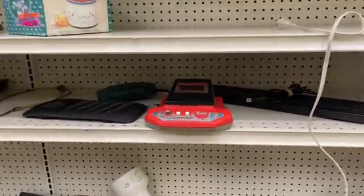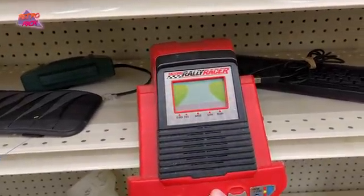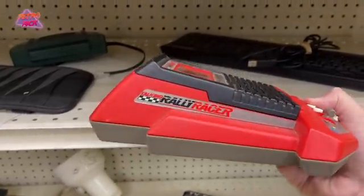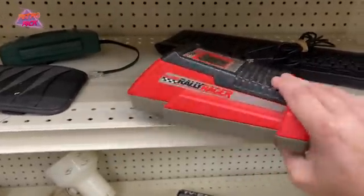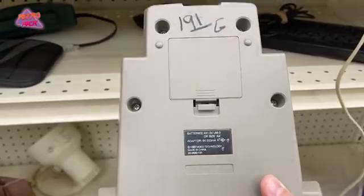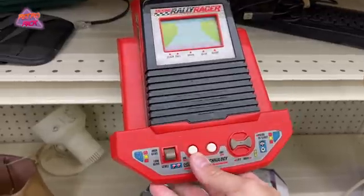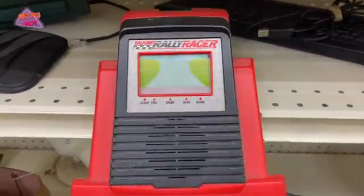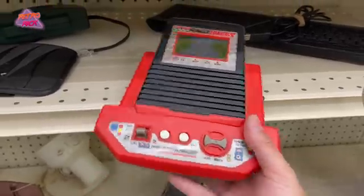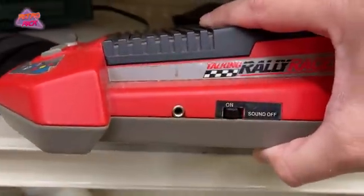Anyway, I found something that I just have to buy because I'm a sick individual. Talking Rally Racer. This is from the 80s, I believe. Let's see. 1989. Apparently takes 4 AA batteries, and it's just a terrible, probably little LCD type game. I love this kind of stuff. I don't know why I love it. Oh, it even has like an audio headphone jack.